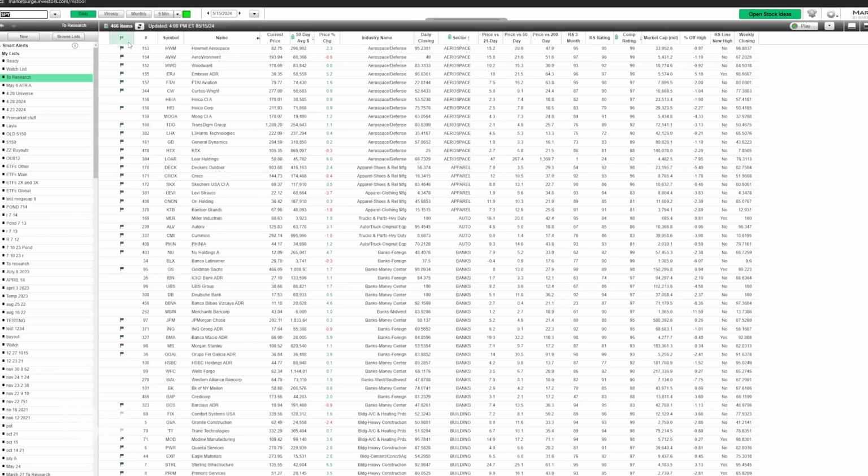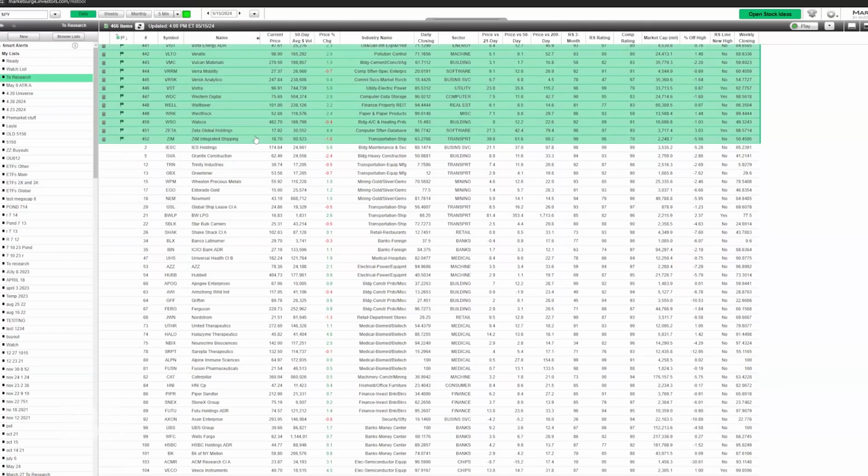So now I would sort this by those flags. And now we're going to hit delete, or we could right click and hit delete. So in Market Surge, there's lots of times there's duplicate ways to do the same thing. So we're going to delete that. So now we only have 132 names to go through. Now for the fun part.